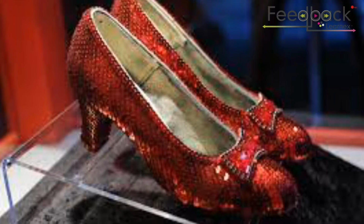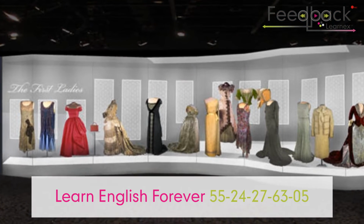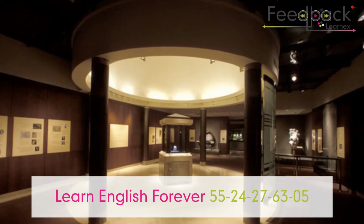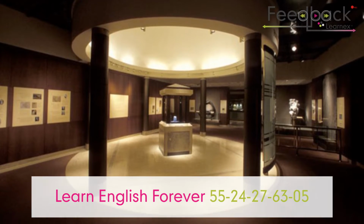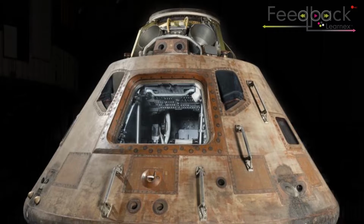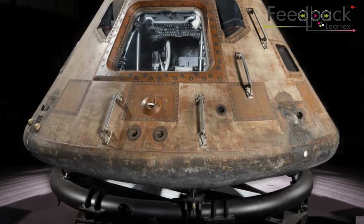Some top attractions are Dorothy's ruby red slippers, First Lady's dresses, and the original American anthem at the National Museum of American History. The Gem Hall, including the Hope Diamond at the National Museum of Natural History, and the Wright brothers' 1903 airship, the Spirit of St. Louis, and the Apollo 11 command module at the National Air and Space Museum.